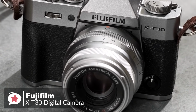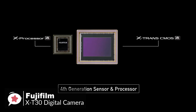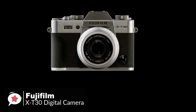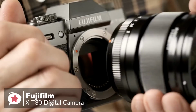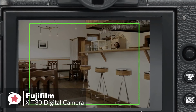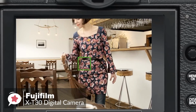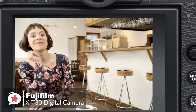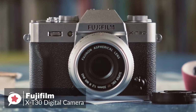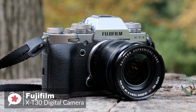Moreover, the FUJIFILM X-T30 is equipped with a 26.1 megapixel APS-C X-Trans CMOS 4 sensor and X-Processor 4 quad-core CPU. So, whatever your skill level, you will be impressed with the X-T30's fast autofocus with strong face detection and sharp, clear, high-resolution photos. Additionally, you can also tap and drag the autofocus point using the 3-inch touchscreen display, while relying on the electronic viewfinder or EVF to compose your photos.